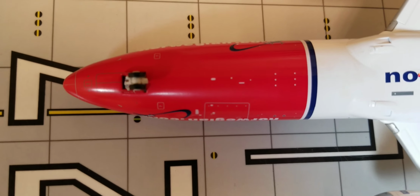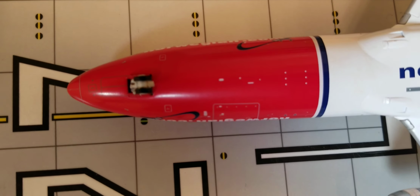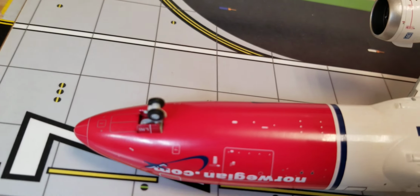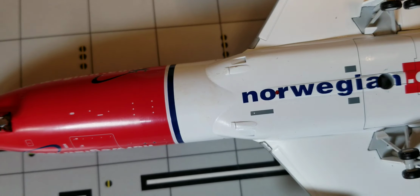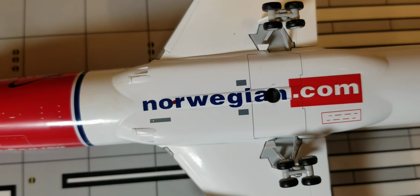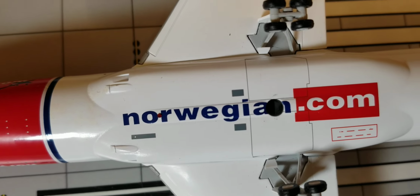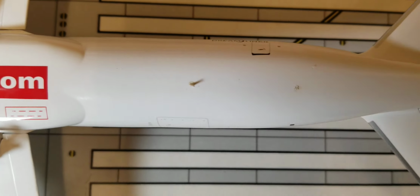All right, now you're looking at the undercarriage belly view of this aircraft model. We're going to start at the front here, the radome nose cone, the crew escape hatch door, the front nose landing gear door, the front nose landing gear, and then your little blue stripe right there. And then you see the Norwegian.com decal right there, the red collision beacon light right there, the hole where the stand goes in, a couple more high frequency antennas, no APU housing doors. And then there's the horizontal stabilizers underneath.